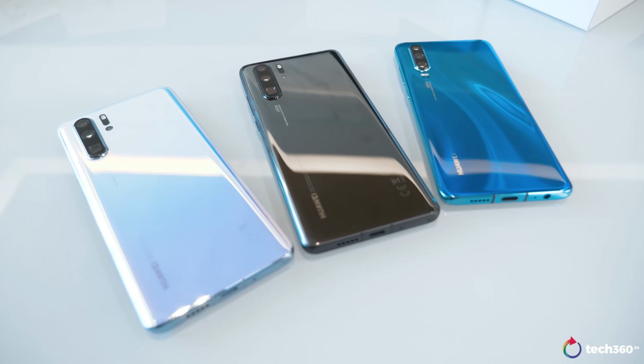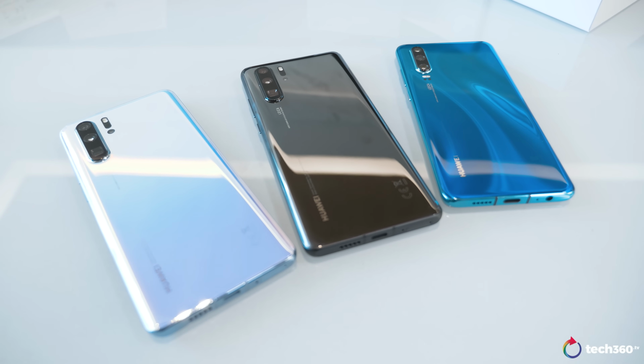As of right now, the colors that are coming are Aurora, the black, and the breathing crystal. So there we have it. But we're hoping for Amber Sunrise. Anyway, enough about the colors. Let's talk about some of the internals on the phone.